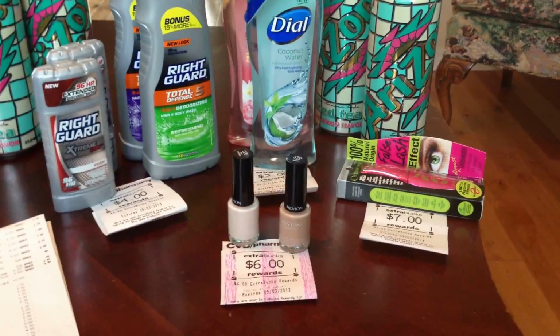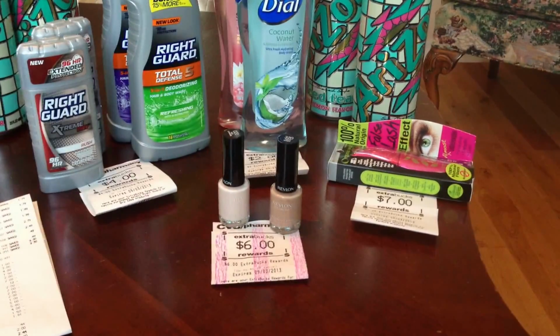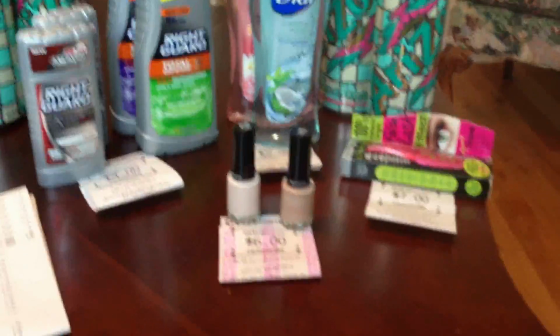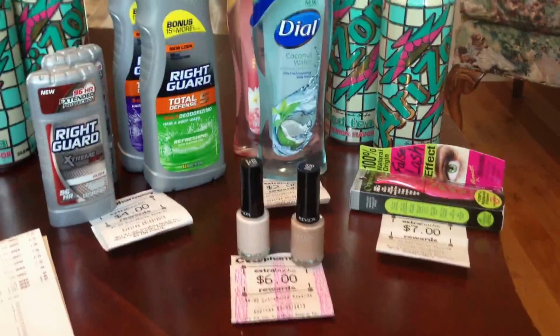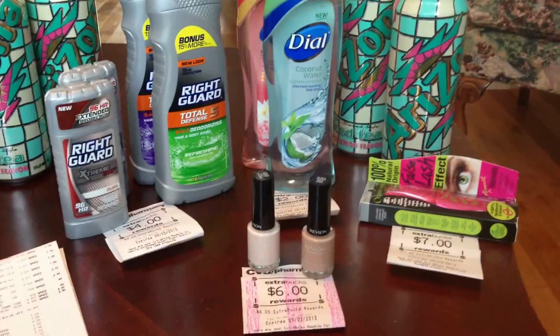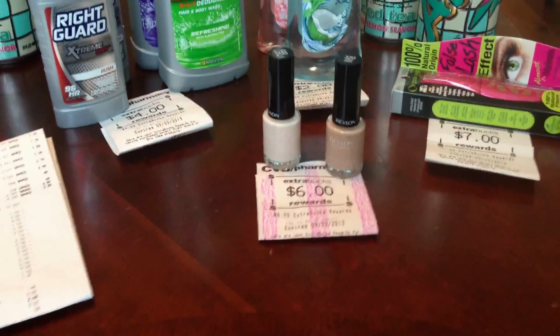And I did the Physicians Formula with the Revlon because it totaled $20. So then I was able to use my $4 off of $20 in cosmetic purchases that printed from the red box a little while ago. So for each of the nail polishes, I got $3 in ECBs.